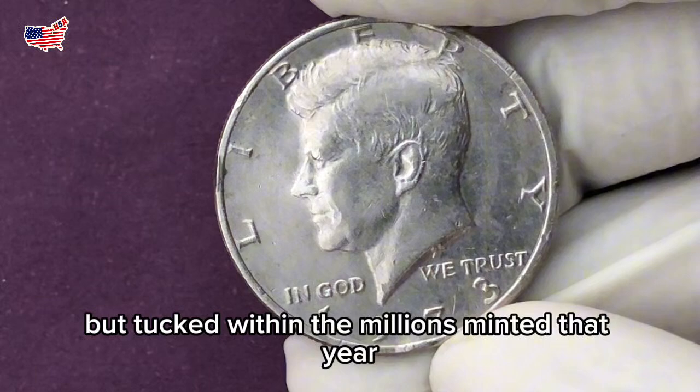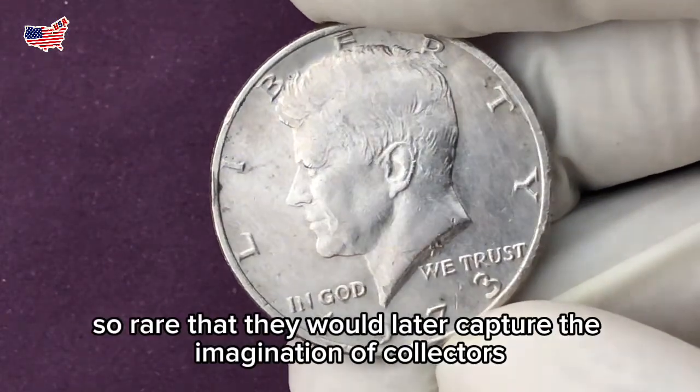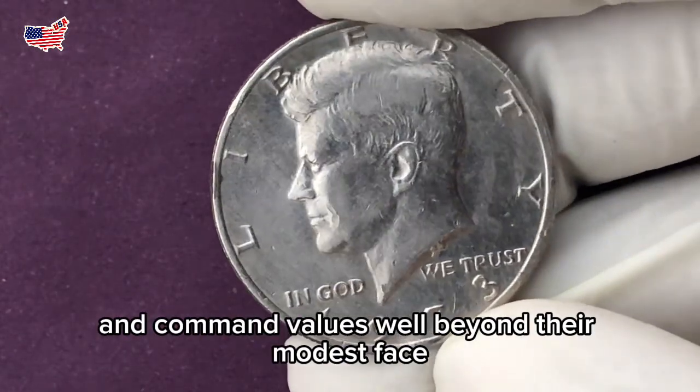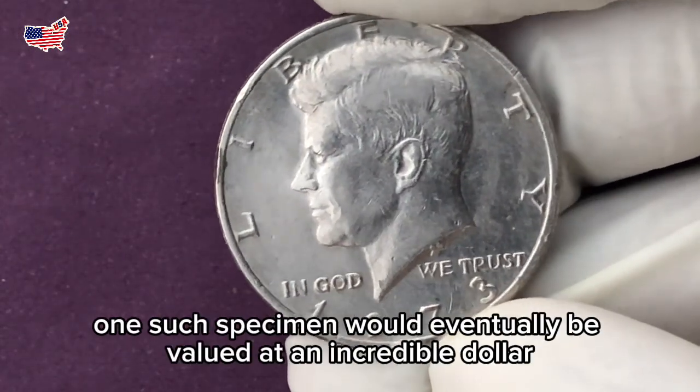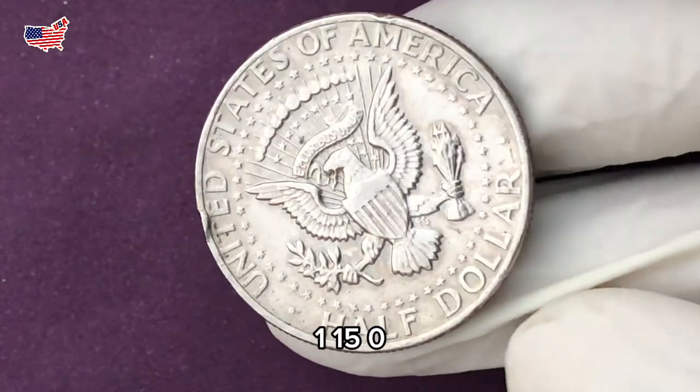But tucked within the millions minted that year were a few pieces so unique, so rare that they would later capture the imagination of collectors and command values well beyond their modest face. One such specimen would eventually be valued at an incredible $115,000.